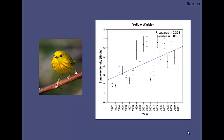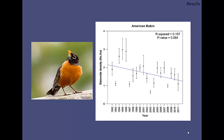And it was a significant increase at the 0.05 level. American robin, with the blue line, actually looks like there might be a declining trend. However, we were conservative, and it was only significant at 0.1, not at 0.05, so it may or may not actually be showing a trend.